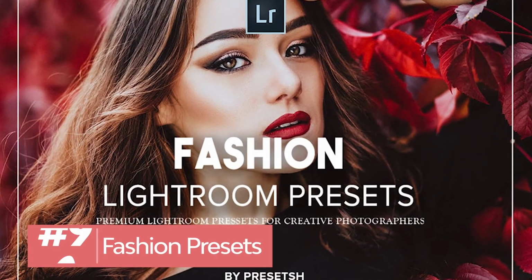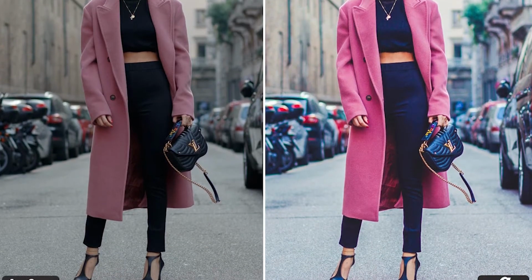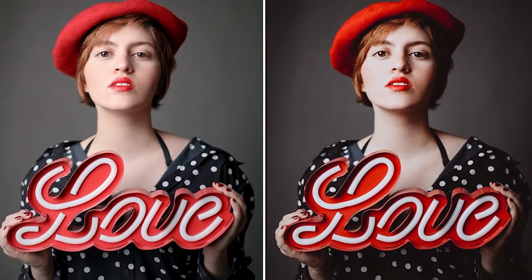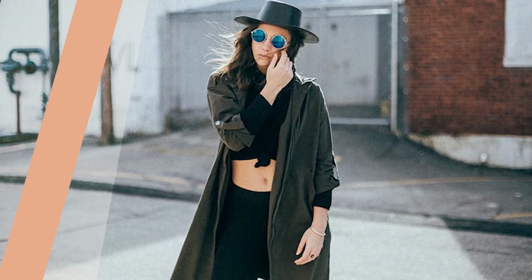Fashion and editorial photography is all about impact. Your images have to leap off the pages of a glossy magazine or website. So if you're a fashion photographer, you need the best fashion Lightroom presets to give your images that wow factor. This Adobe Lightroom preset pack does just that, with 15 non-destructive Lightroom presets and 15 amazing camera raw presets.